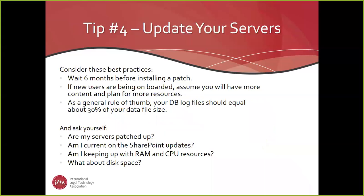Tip number 4, in regards to the servers themselves. For keeping them updated, there are two different aspects. There's the actual physical hardware. Are you installing the patches and the hot fixes that come out, making sure that the operating system itself on your server is being maintained properly? And even for the updates for SharePoint themselves, have you been keeping up to date with your SharePoint updates?